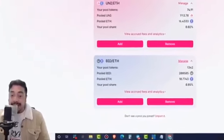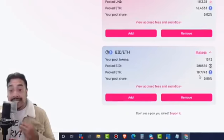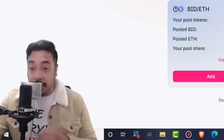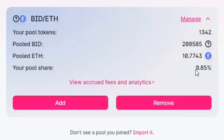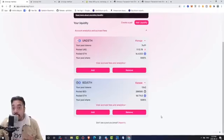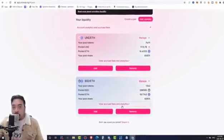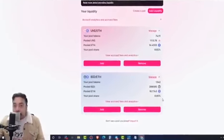Okay, guys, I put $10,000 in here. Right now my pooled ETH is 10.7. I've actually contributed 15 Ethereums, and it's 10.7. Last night when I did it, my pool share was actually over 1%. It's 0.85% now. And that tells me that more people are adding liquidity to this pool, which obviously means my share is going to decrease and transaction fees are going to more people, right? That was my line of thinking.